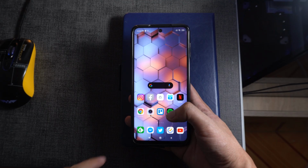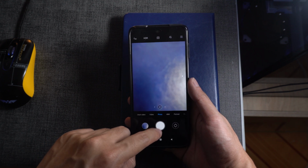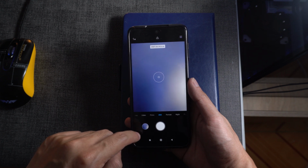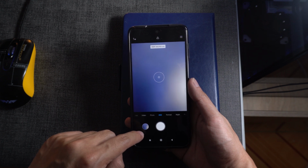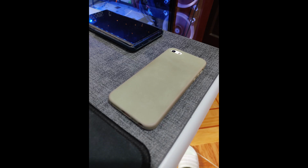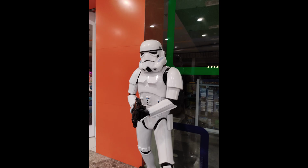But then here's another problem. The camera app crashes. It happens when the phone is taking its time processing the photos. The app would become unresponsive and crash, but fortunately it still saves whatever you were capturing. There seems to be a problem too when it comes to the shutter speed. You would initially think it's fast, but when you review the photos, the subject is blurry and out of focus.